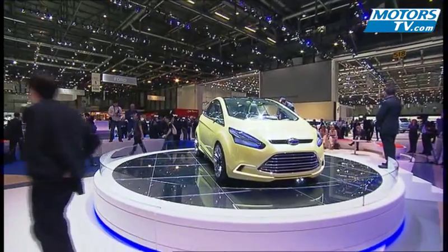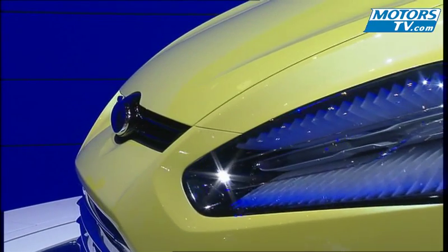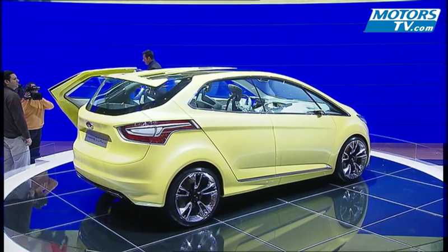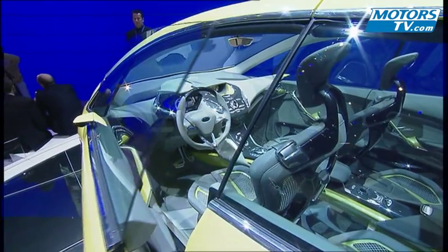Ford's future could brighten up with the Iosis Max, which will be Ford's next compact family van and compete against Opel's Meriva and Renault's Modus. Following the C-Max and the S-Max, this one will be known as the B-Max, but for the moment it's still very much in the prototype stage.